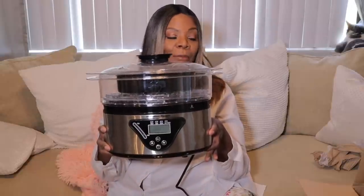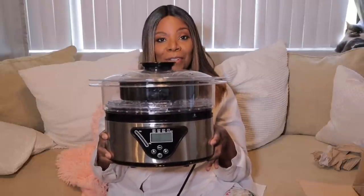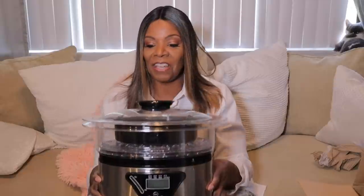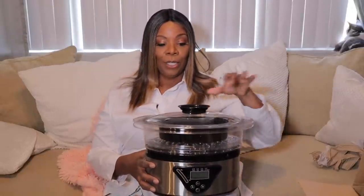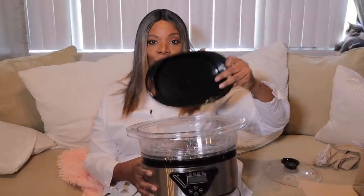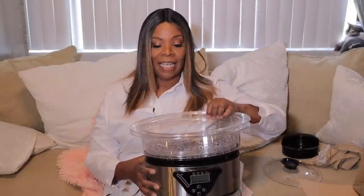This is a Hamilton Beach digital steamer. So you can cook your food, your rice, your anything. I thought it was awesome. This comes with a lid here. It comes with the rice cooker. It comes with a top steamer and bottom steamer.